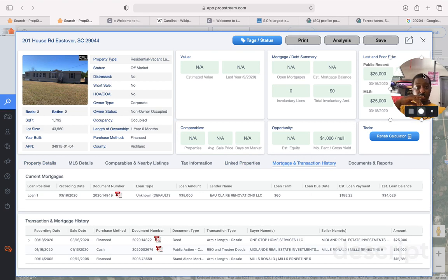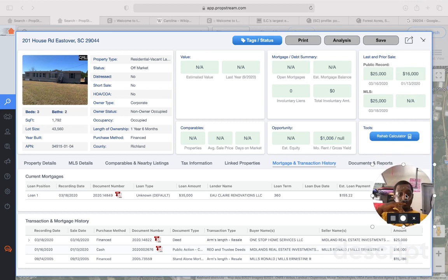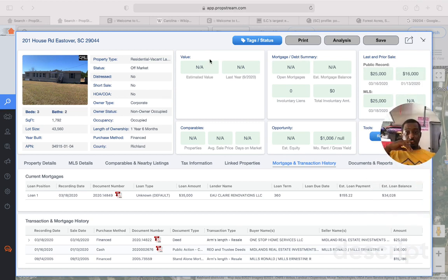Doesn't give us what the current evaluation for it is, but we can see that they're making about $155 payment on it, $34,000 is the loan balance, which means that they probably took out some money so that they could do the flip on it.